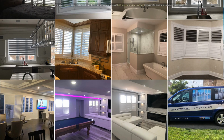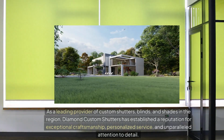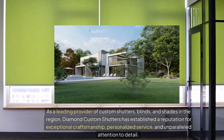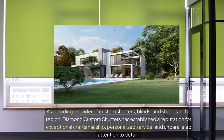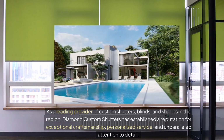With years of experience and a commitment to excellence, they offer a comprehensive range of high-quality window treatment solutions tailored to meet your unique needs. As a leading provider of custom shutters, blinds, and shades in the region, Diamond Custom Shutters has established a reputation for exceptional craftsmanship, personalized service, and unparalleled attention to detail.